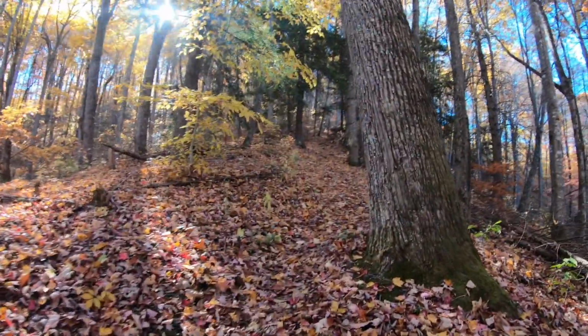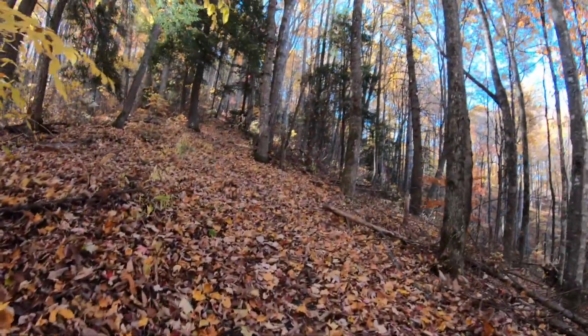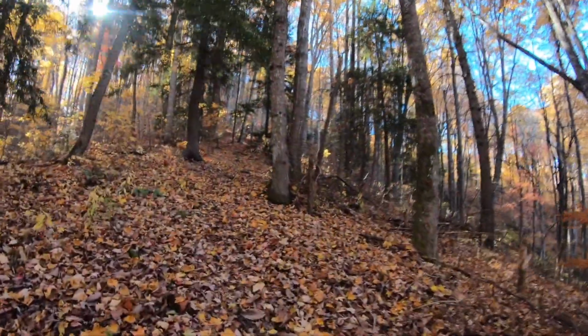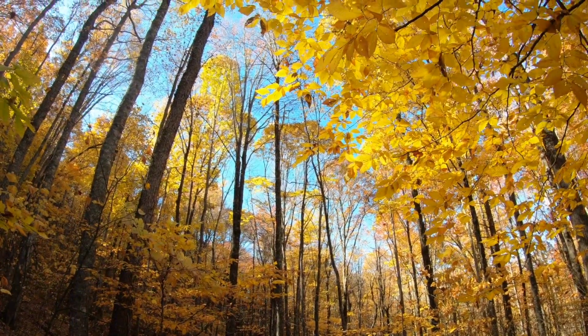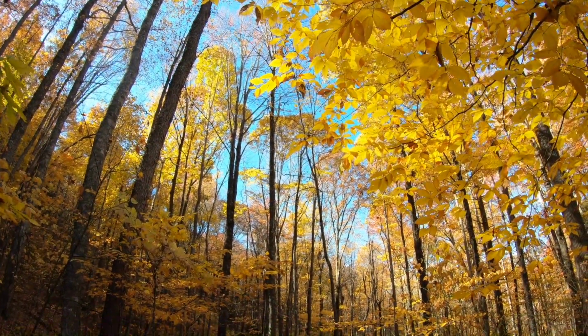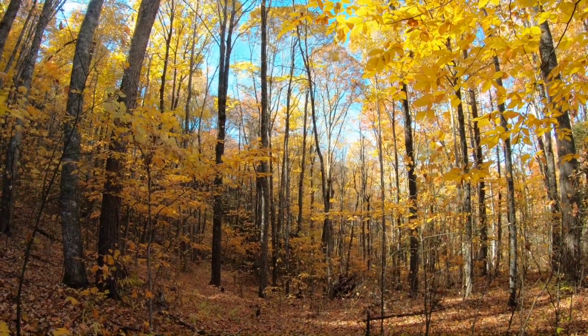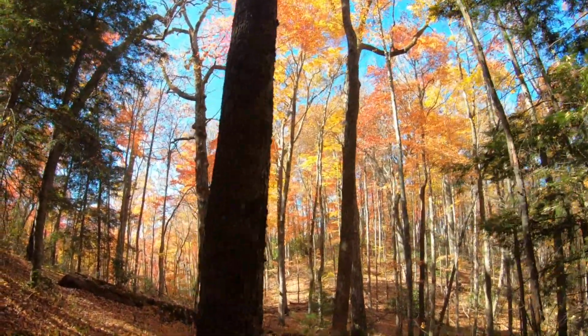Real steep section on Boogerman here, trying to kill us. Short little section, but steep. Whew. Beautiful pocket of color here.